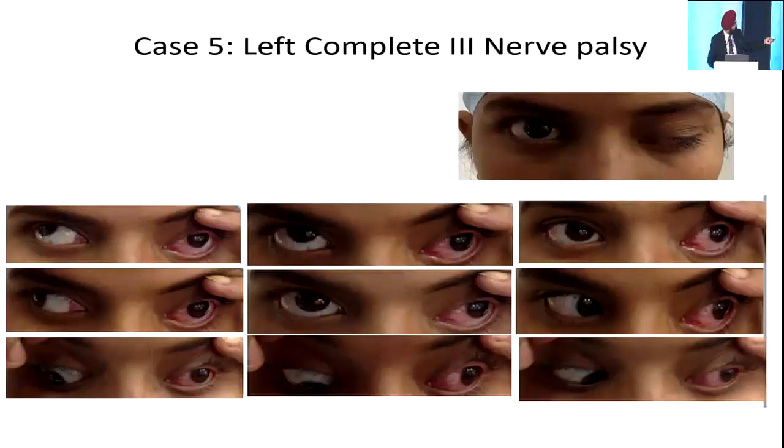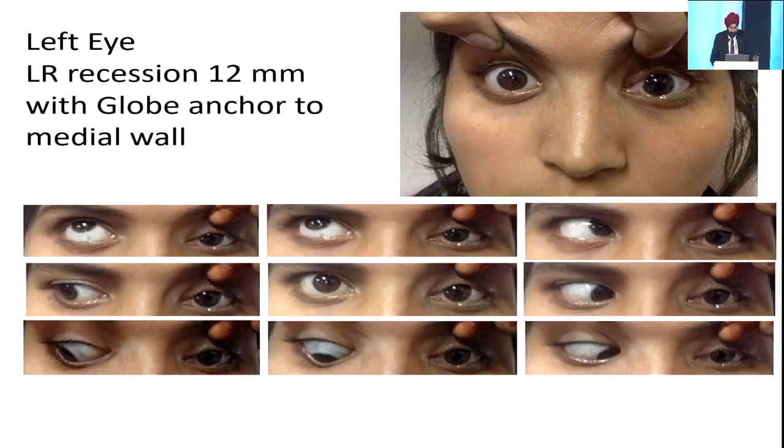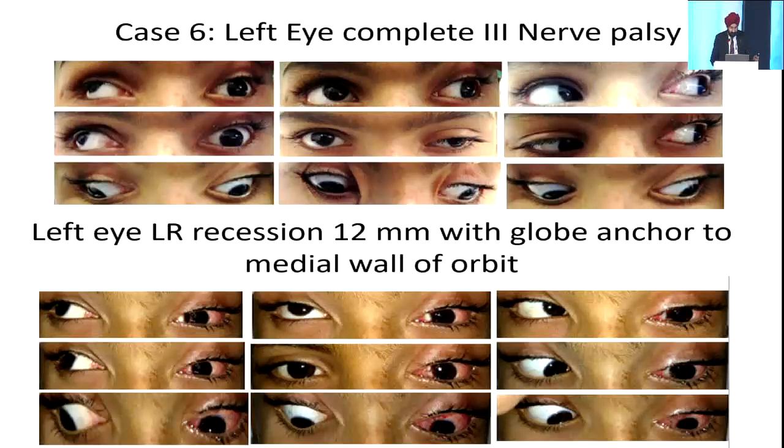In complete third nerve palsies, such as the one here on the left, you can see full ptosis, eye in down and out position, no movement whatsoever. You have an option of anchoring the globe to the medial wall or the periosteum in the medial wall as well, along with the recession of the lateral rectus. And you can get good alignment in primary, but there will be no ocular movements after that.